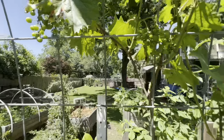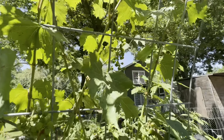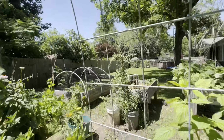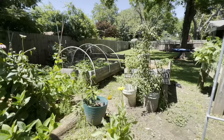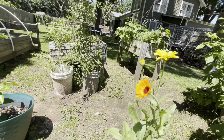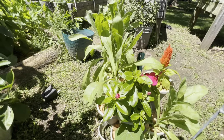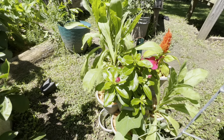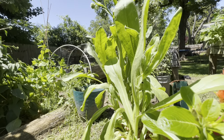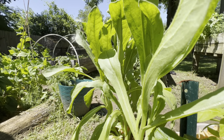I don't know if I showed you guys the fruit on the grapes. I think this is a Concord. That's what we got. And so we've got some calendula blooms. Look at them. Celosias. I cannot remember the name of those to save my life. But this is all, ooh, there's bugs on there. That's aphids. If you don't know what aphids look like, that's it.